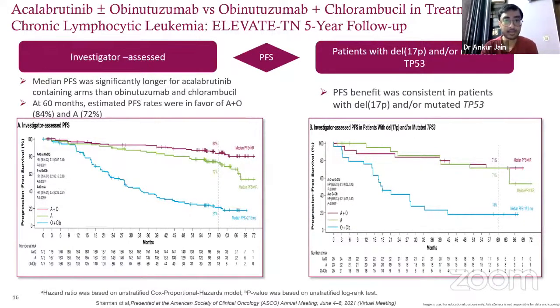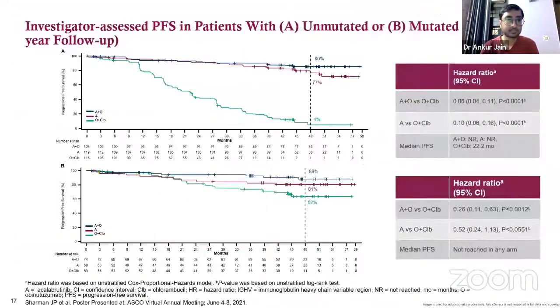It is very clearly evident from these Kaplan-Meier curves that acalabrutinib arms had a significantly better progression-free survival as compared to the chlorambucil obinutuzumab arm. And this progression-free survival was seen irrespective of the deletion 17 or the IGVH mutation status. Next slide, please.